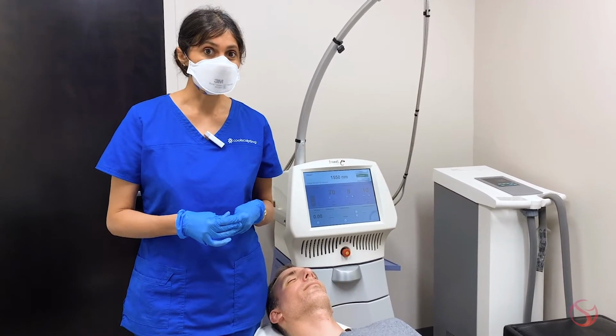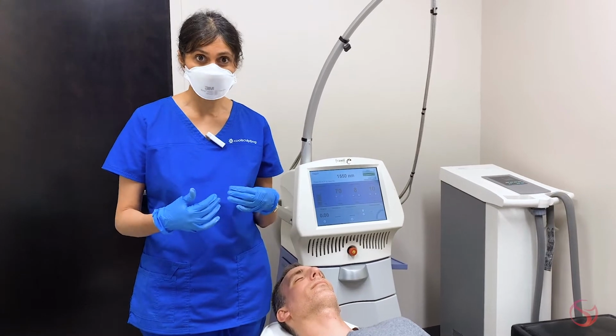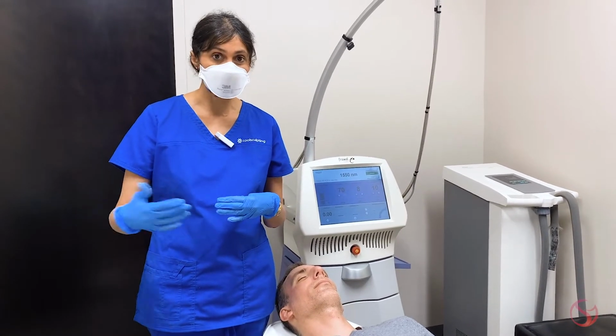So this also is an excellent laser to combine with other technologies. We often at our office like to combine different technologies to get the best results for our patients. It just depends on what we're actually trying to achieve and what our end goal is.